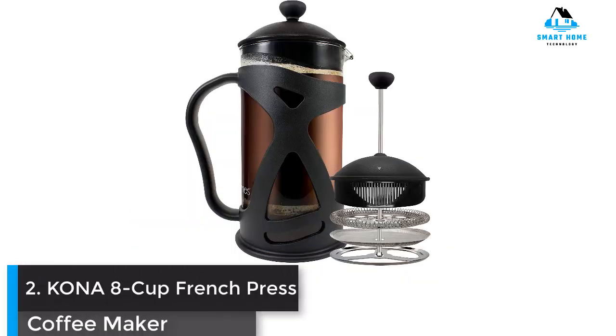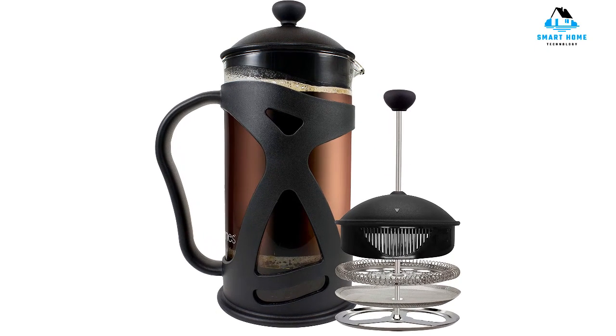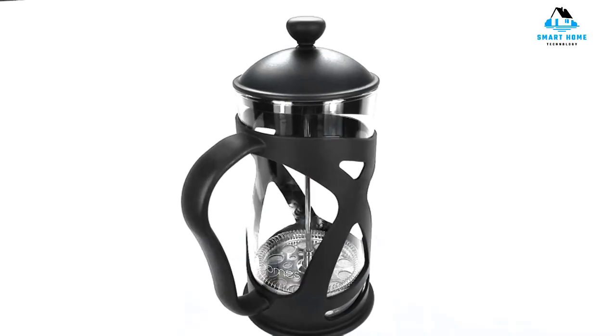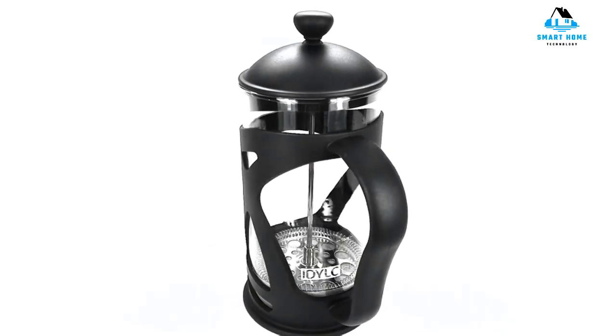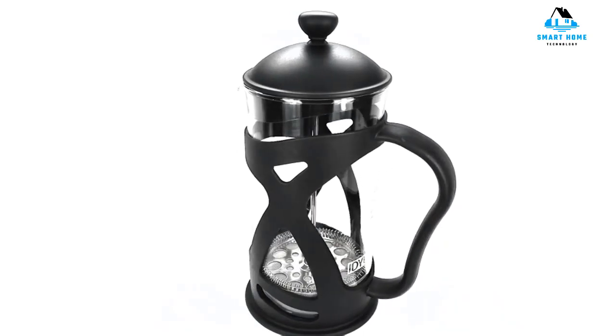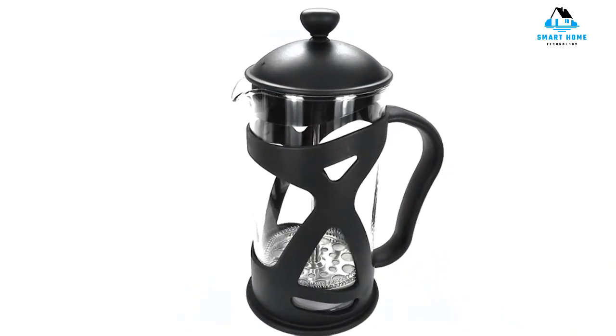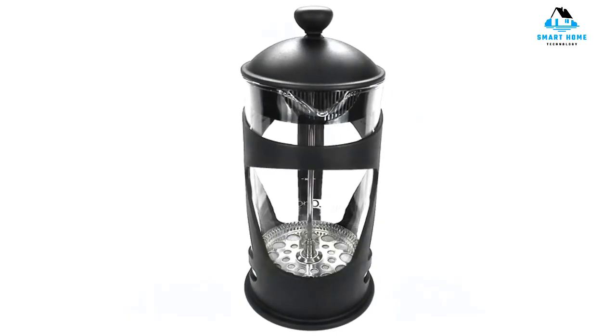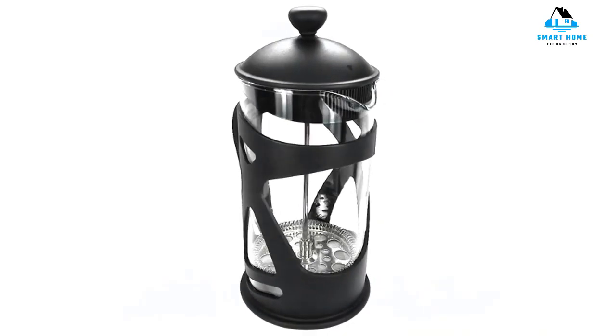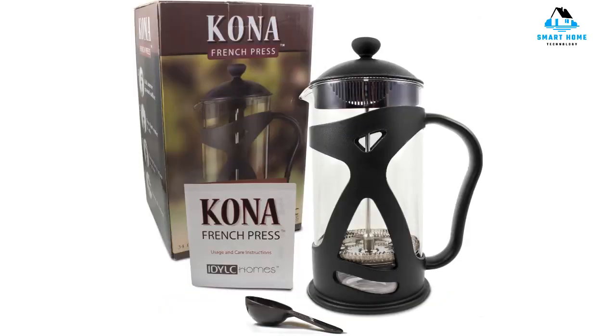Number 2. KONA 8-Cup French Press Coffee Maker. The KONA 8-Cup French Press Coffee Maker is another good option. What our team enjoys most about the KONA 8-Cup is the stainless steel filter. The downfall with French presses is the high possibility of coffee grounds escaping through the filter and into your coffee. Luckily, that is not the case with the KONA 8-Cup French Press. This makes for the bold, balanced brew that French press extraction is known for.